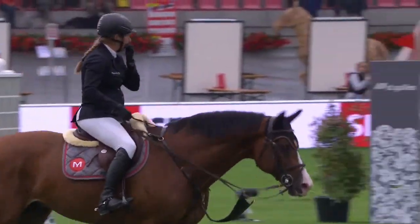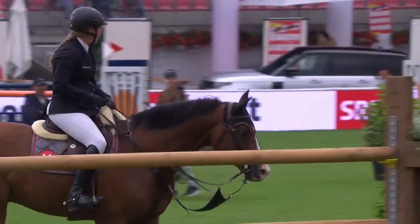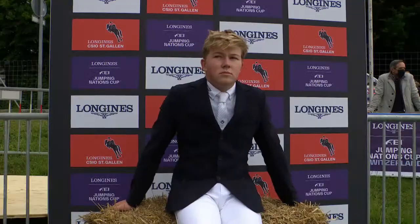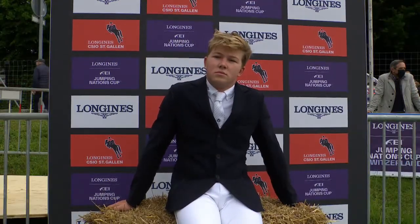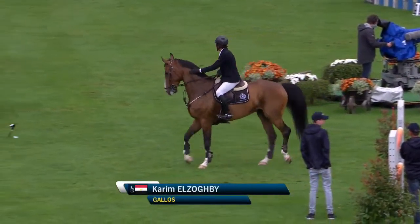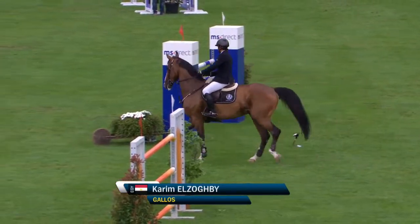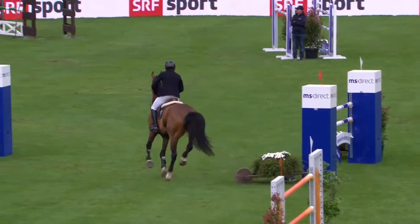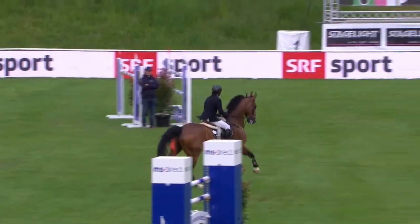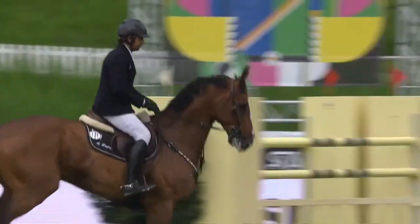Current leader with one to go. Current leader 94.69, Harry Charles with Valkyrie de Zants for Great Britain. And let's remind ourselves that 94.69 included one fence down. In second place, who jumped clear for Sweden, Henrik von Eckermann on 95.5. Now for Egypt, last of the 26 competitors with his second ride, Karim Elzogbi, this time riding the 10-year-old Galos.